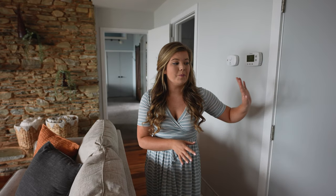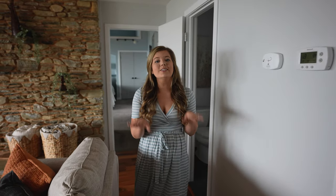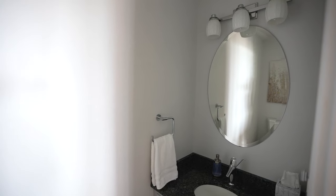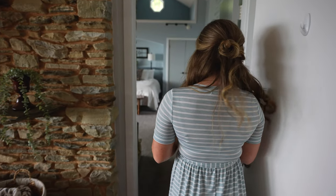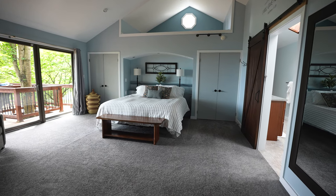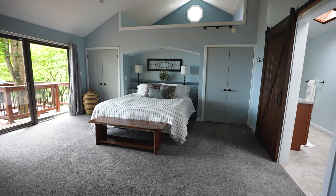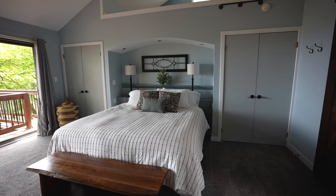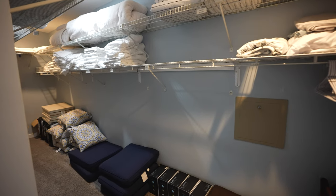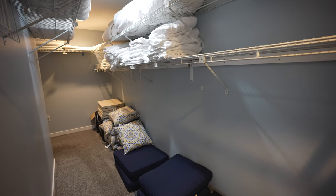Right off the living room is a door to downstairs, as well as a half bath that is shared for the whole first floor. Let's go into the master bedroom. In here, you've got a comfortable king bed, as well as a little seating area with its own personal fireplace. I love that there are closets on either side that actually connect around the back, so there's plenty of place to hang all your clothes and put your stuff.